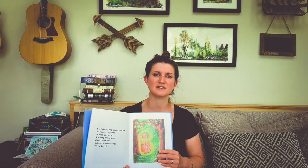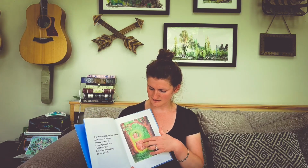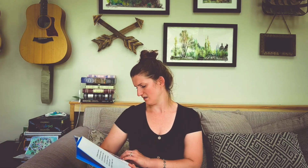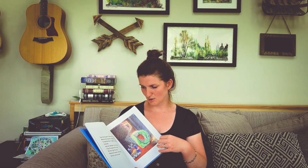So, for instance, I'm pretty sure Snow White and Rose Red is the story we'll use for the letter B, because there's a bear in it. So I might use this bear as inspiration for the B that we might use. I think this is supposed to be a cave. So I might use some of these pictures as inspiration as we go through.